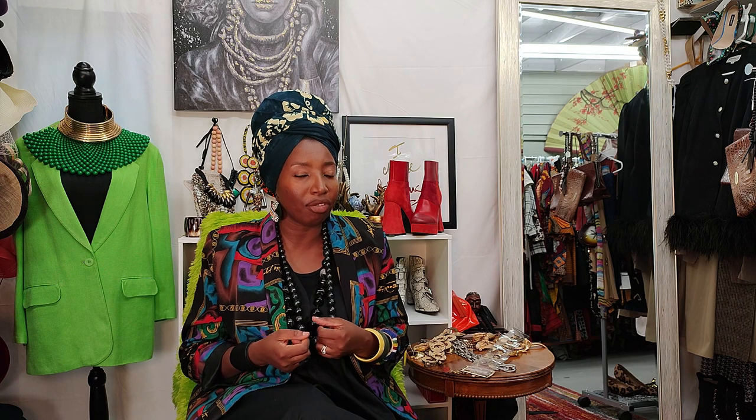And so belts, I feel like this is such a very good addition to any ensemble, to any look, because not only does a belt have the capacity to snatch you in and create a silhouette that you love, but also a belt adds a pop of color. It creates a different structure with your layering, with the shape of your clothes. And you can wear a belt with anything, with dresses, with skirts, with pants, with anything.